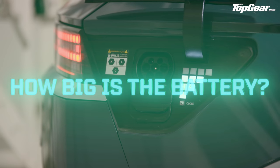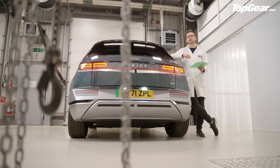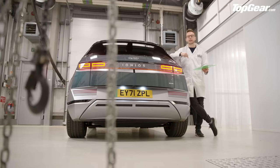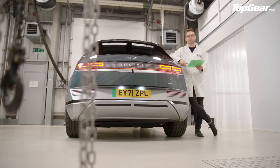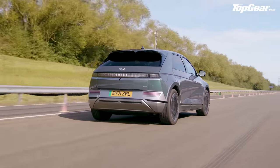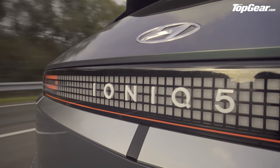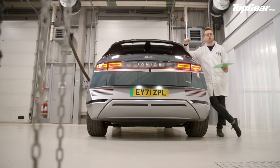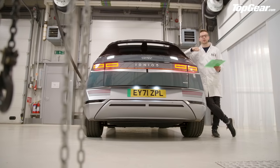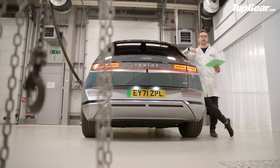How big's the battery? The entry-level Ioniq 5 has a 58 kilowatt hour battery. It's only available with rear-wheel drive, and on the WLTP official cycle claims 238 miles of range. The Ioniq long range ups that to 73 kilowatt hours, and with one rear motor, it's good for up to 280 miles. This here is your top of the line dual motor version. Having dual motors does drop your claimed range back down to 267 miles, but in return, it should be rapid in a straight line.